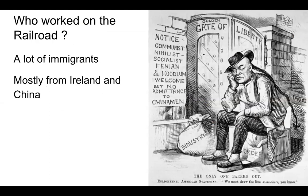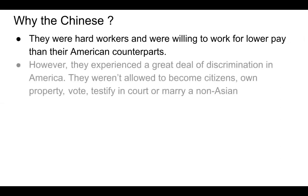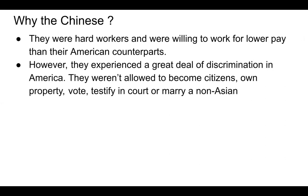Okay, so who's doing the work on the railroad? The vast majority is being done by immigrants. The ones working on the East Coast, moving west, tend to be Irish immigrants. And the people working on the West Coast section are from China. So that's our focus for the rest of today. Why were the Chinese chosen to be the workers here? They were assumed to be hard workers, and the most important part for the railroad companies was they were willing to work for a lower amount of pay than their American counterparts. So they're going to be experiencing a great deal of discrimination in this experience.